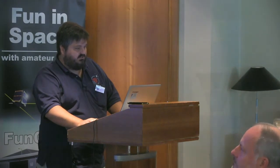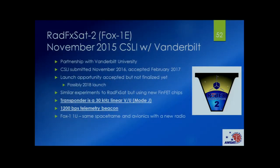RadFxSat-2, Fox-1E, again with Vanderbilt. We submitted the proposal in November 2015. It was accepted in 2016. We've been offered a launch. It's not final yet, but probably 2018 timeframe.